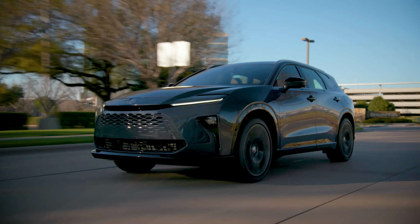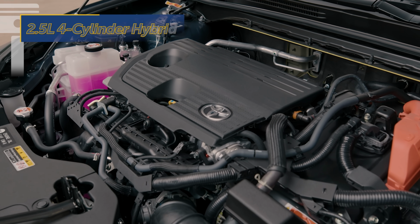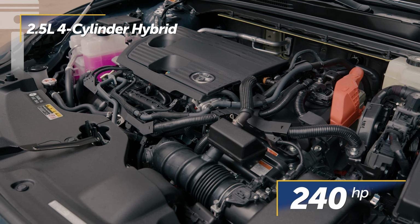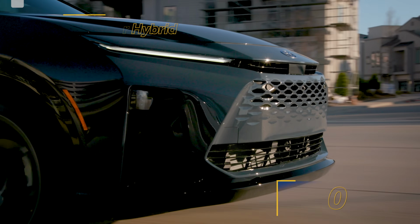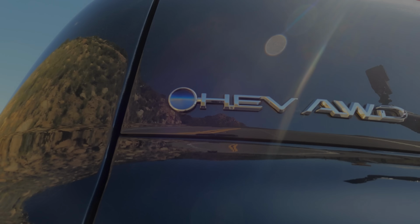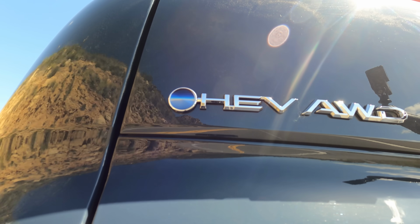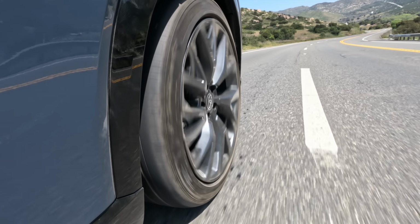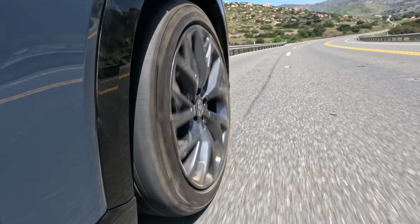All Crown Signias will be powered by a 2.5-liter 4-cylinder hybrid engine, making a combined 240 horsepower, mated to a CVT. Toyota's electric on-demand all-wheel drive system is standard, and 100% of power can be sent to the front wheels for better efficiency, or a 20/80 front-rear split for better driving dynamics.